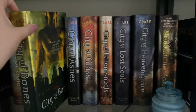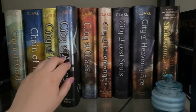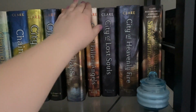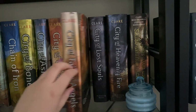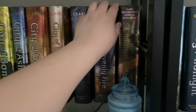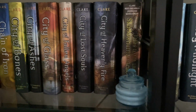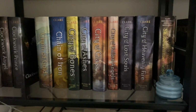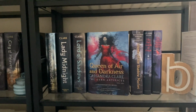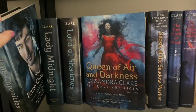We have City of Bones, City of Ashes, City of Glass, City of Fallen Angels, City of Lost Souls, and City of Heavenly Fire, as well as the Tales from the Shadowhunter Academy and this cute little candle. Then we have the remainder of the Shadowhunter Chronicles that obviously don't fit on one shelf. We have the Bane Chronicles here.